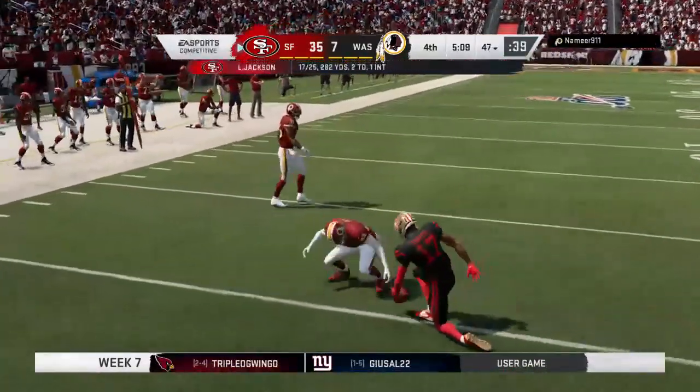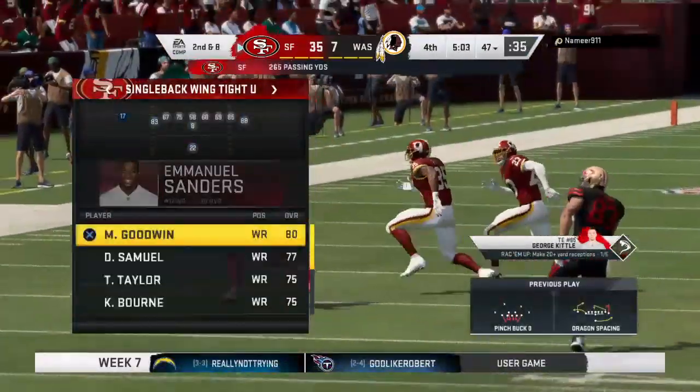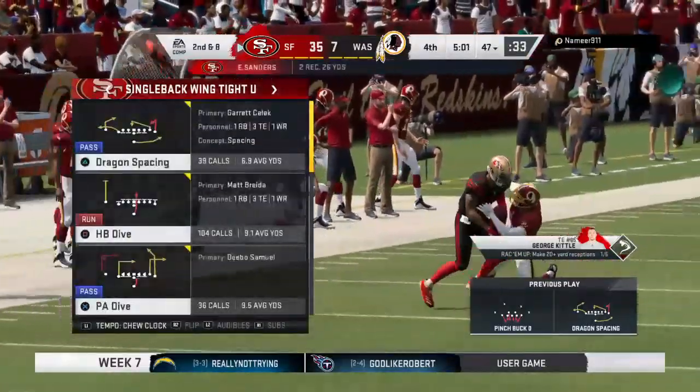I like it. And he'll go down right around the 47 this time. He'll get a couple yards on that one, and it'll be second down.